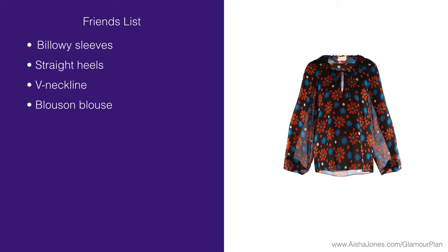A lot of times at the bottom it will blouse out, hence the name blouson blouse. And you can just search for this term online if you're looking for this particular style of shirt. But again, it's going to help to hide everything. And it's super easy, you could just throw this on with a pair of jeans and automatically you look more stylish and more elegant than the fitted tee that was shown in the previous screen, okay?